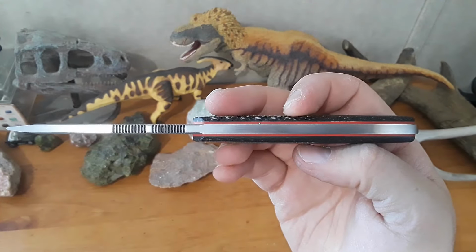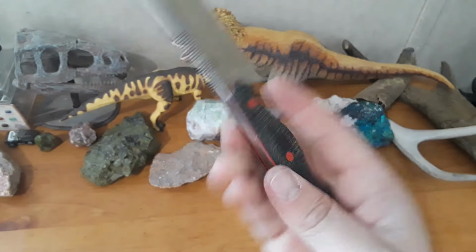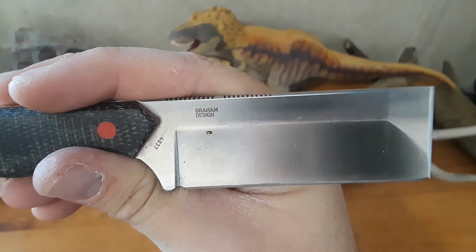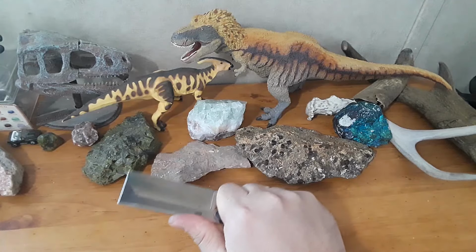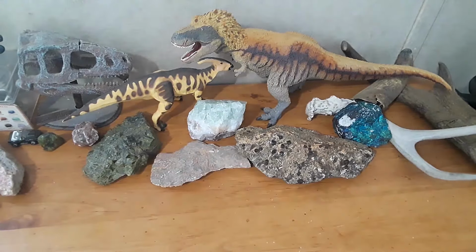I love the red accents. Very, very classy. Love that satin finish blade. This is D2, although CRKT does not mark their steel on any of their knives for some reason. Of course, it's a Graham design. Very unique, but useful jimping up here. Just a really, really great knife. And definitely, if you want to expand your horizons in 2024 and try something new, this is a great knife for that.